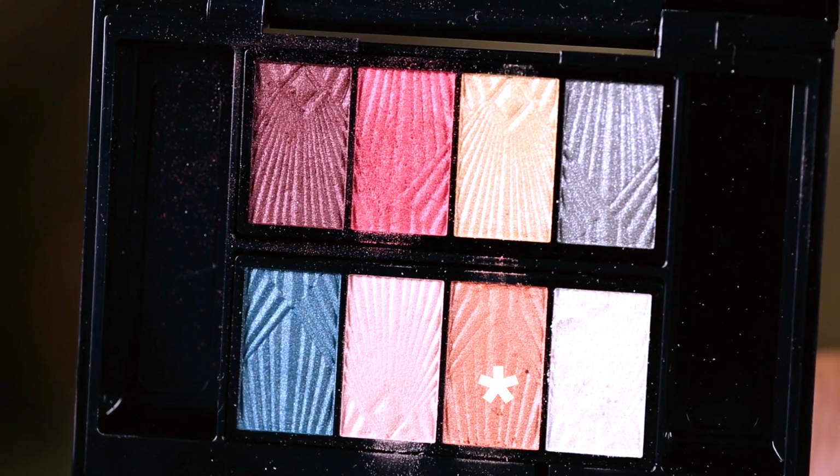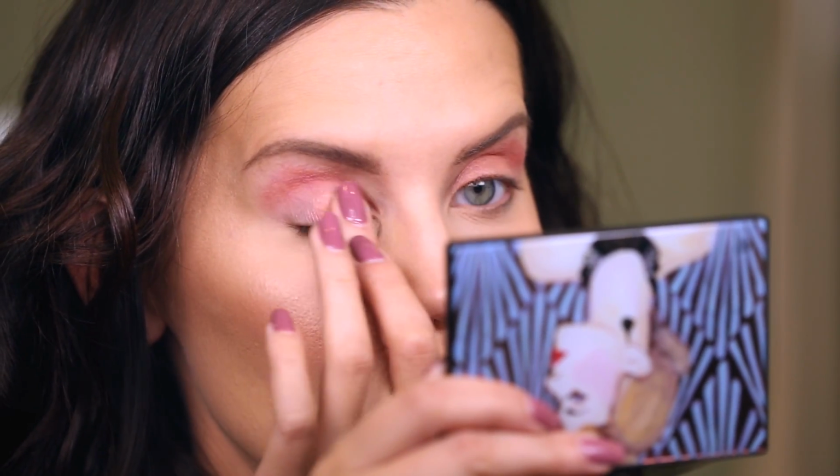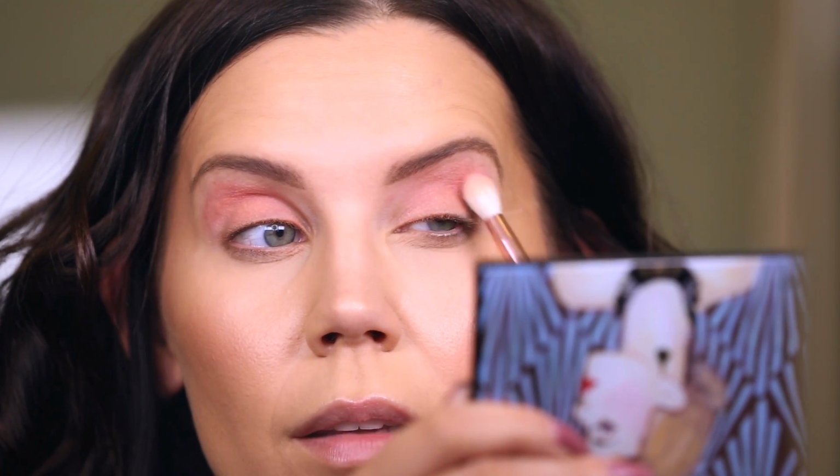Now I'm going to go in with that peachy shade. I don't want to go with the gold that's right next to it, but I am going to go in with this peachy shade and just take it with my fingertips all over the lid. I mean, this just looks really uneven. It's kind of driving me insane, but I don't want to use another palette aside from this one today, so I'm just going to try and make it work. This is really ugly. I actually super hate this, and I cannot even believe the price of this already.